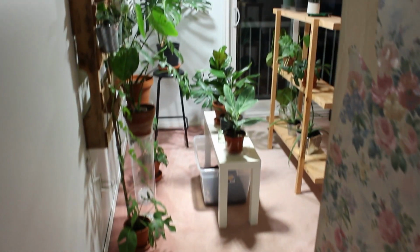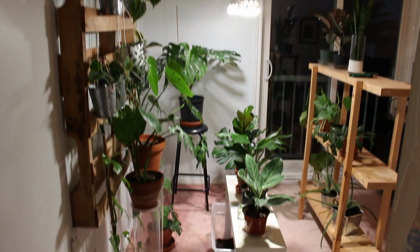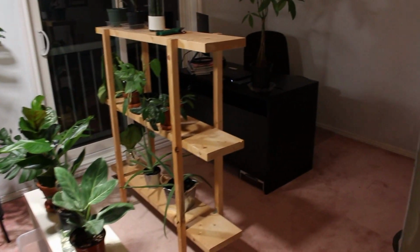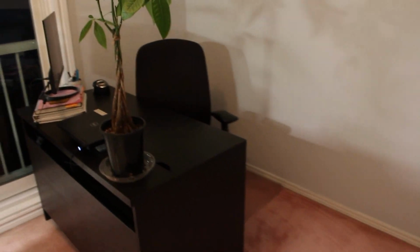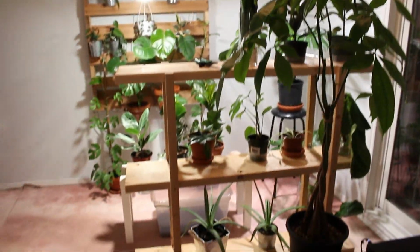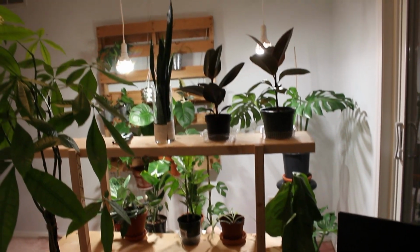Okay, so this is the final result of my transformation in my office. So over here I have a pathway. Right now I have the humidifier going, but I have a pathway to my desk, and on my desk I have the money tree, and then I have a wonderful view of all my plants.